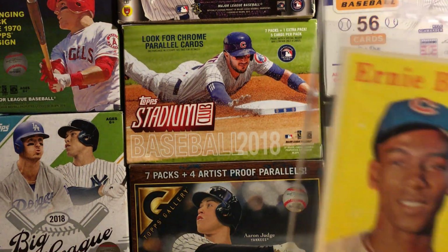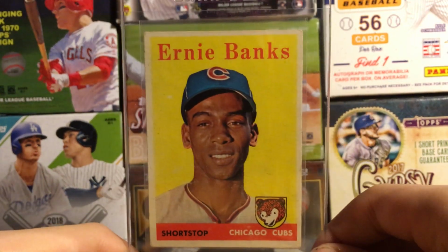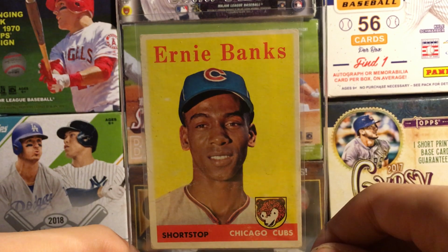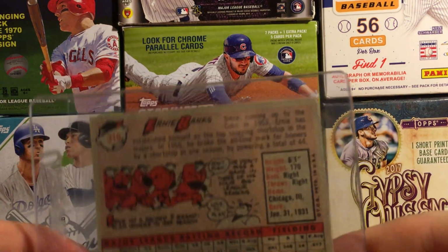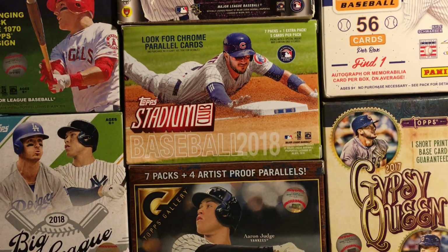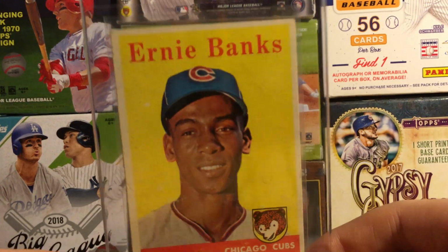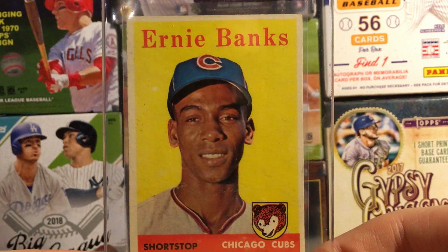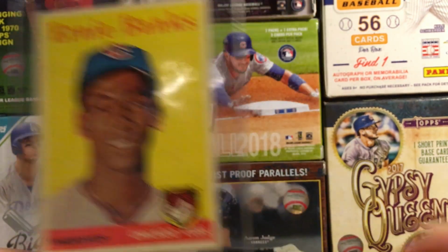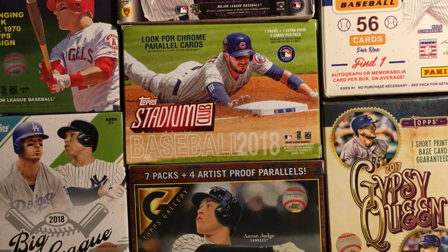This one's also from the card shop, 1957 Ernie Banks. Take a good look at that. Yeah, this card is really nice. I do have a decent amount of vintage cards, so that's just another one to add to my collection. And I actually collect Banks. I have a decent amount of them.